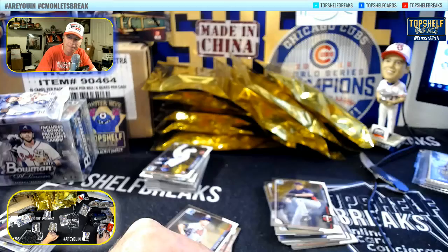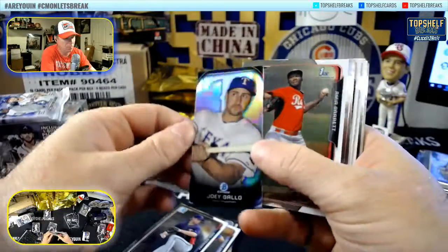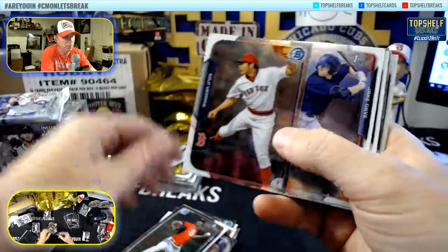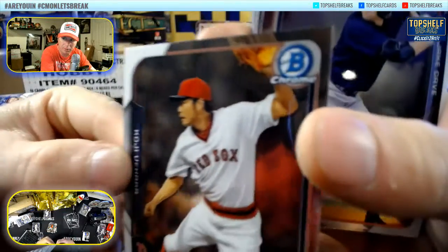159 to 250. A Joey Gallo. Whoop! This dude's got fire on his glove, man. Look at that. I mean, he literally has fire on his glove. What is that?